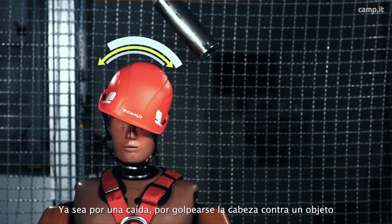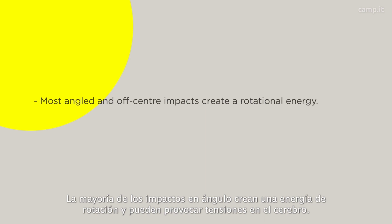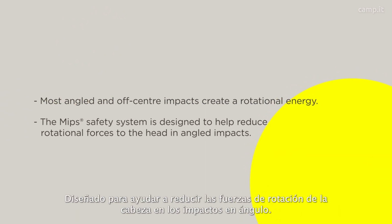Whether it is from falling, striking your head against an object, or getting hit by a falling object, most angled impacts create a rotational energy and may cause strain in the brain. So, choose a helmet equipped with the Mips Safety System, designed to help reduce rotational forces to the head in angled impacts.